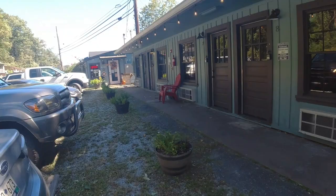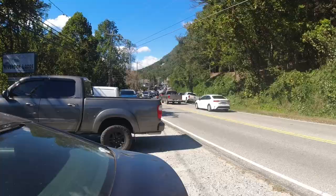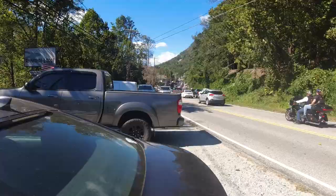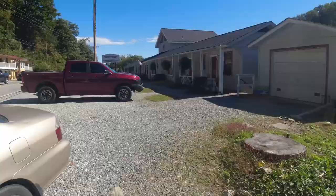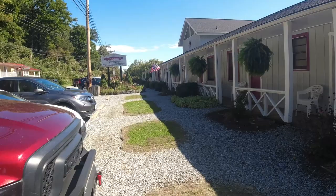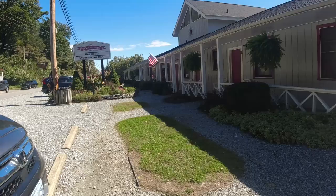Yep. Nice. Just want to get you this angle of all the traffic going into Chimney Rock. It's like a mini Gatlinburg, sort of. And this is Carter Lodge on the river with balconies overlooking the river. This is really nice. Again, you're probably going to have to check their dates of availability on a room, because I can guarantee you they go really quick.